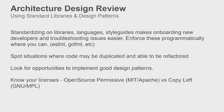Now we'll move a little bit up the stack. Standardizing on libraries and design patterns is very important. So when you're thinking about production readiness and you're writing code and trying to ship code and you're getting close to production, think about standardizing on libraries and languages, even on styles and guidelines. And there are tools actually to help you with that, like ESLint or GoFmt. These tools help you make troubleshooting easier. Even later down the road, if you have compliance requirements or additional security requirements, you'll find yourself at a better place because you're standardized, your code is clean, it's well documented, and you don't have anomalies or just ad hoc languages all over the place.